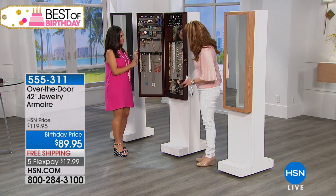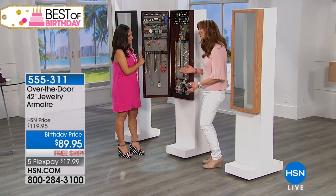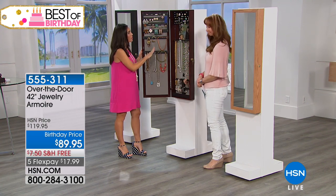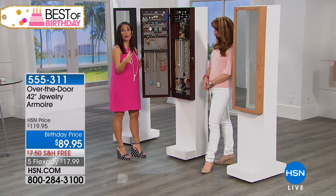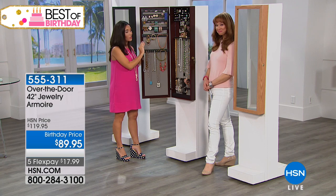I have to say, I am so impressed with this. You and your family and your mom in particular, the devil's in the details, and Shirley thinks of everything. Yes, so we wanted to fit even more in this smaller footprint armoire. So whether you live in a big house or if you're in a studio apartment, we want you to have your jewelry, your precious memories, organized, stored, protected.